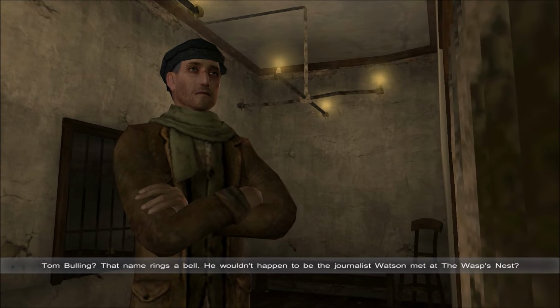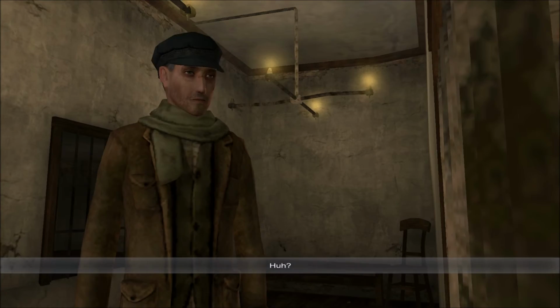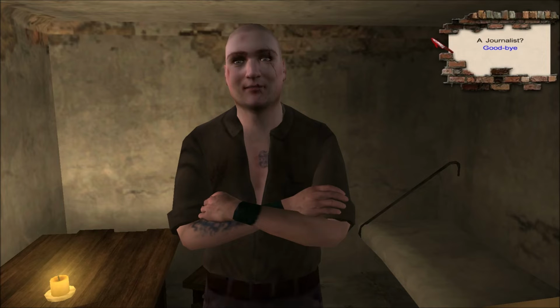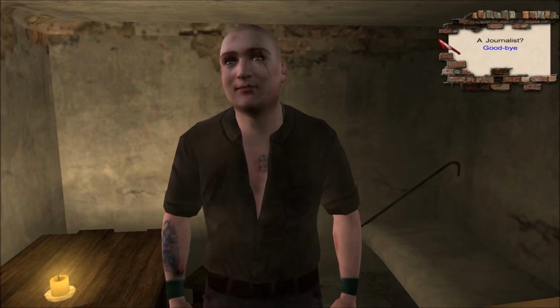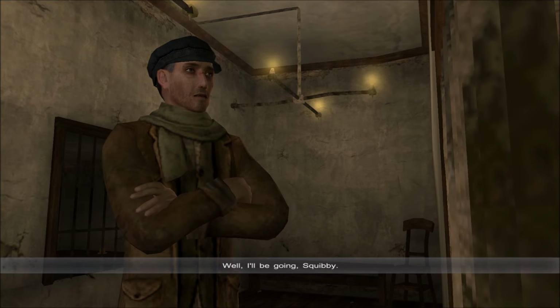Tom Bulling? That name sounds familiar. That wouldn't be the journalist that Watson met at the Wasp's Nest? Huh? Ah, no, nothing. I was just thinking aloud. Yes, it is that particular journalist. So we need to find that journalist and get him to be nice to Squibby, and then we'll finally learn about Tumblety. Well, I'll be going, Squibby.